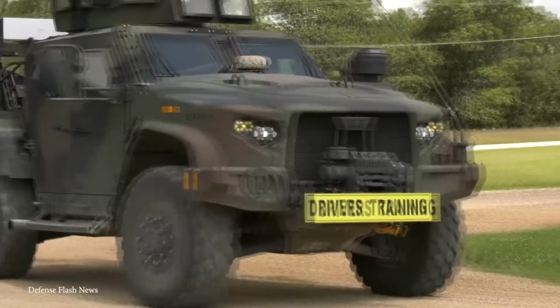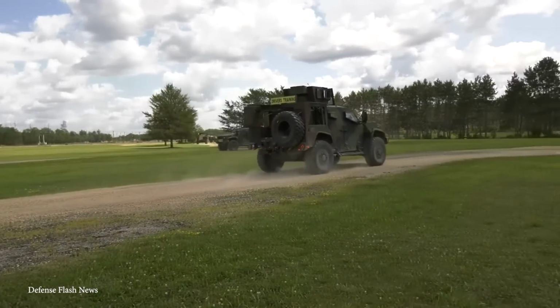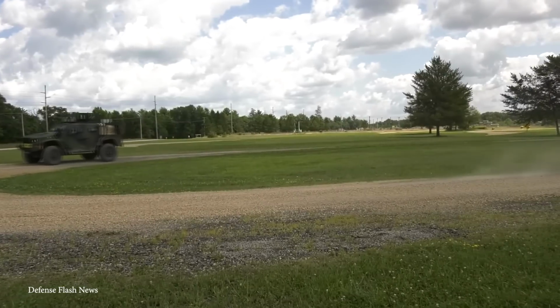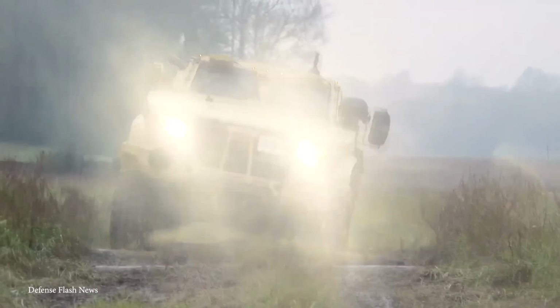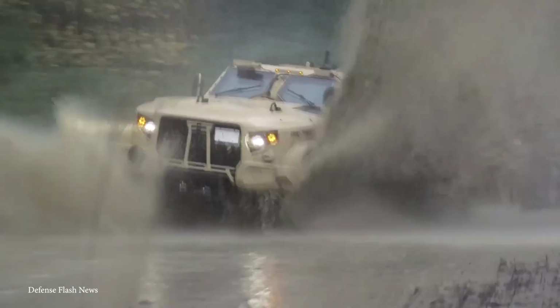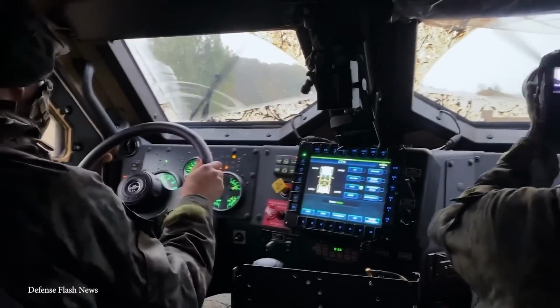The JLTV program has undergone significant evolution across multiple development phases, marked by critical milestones that encompass required quantities and pricing considerations. Designed to be versatile, the JLTV comes in variants, each adept at fulfilling distinct roles, including armament carrier, utility, command and control, ambulance, reconnaissance, and various tactical and logistical support functions.